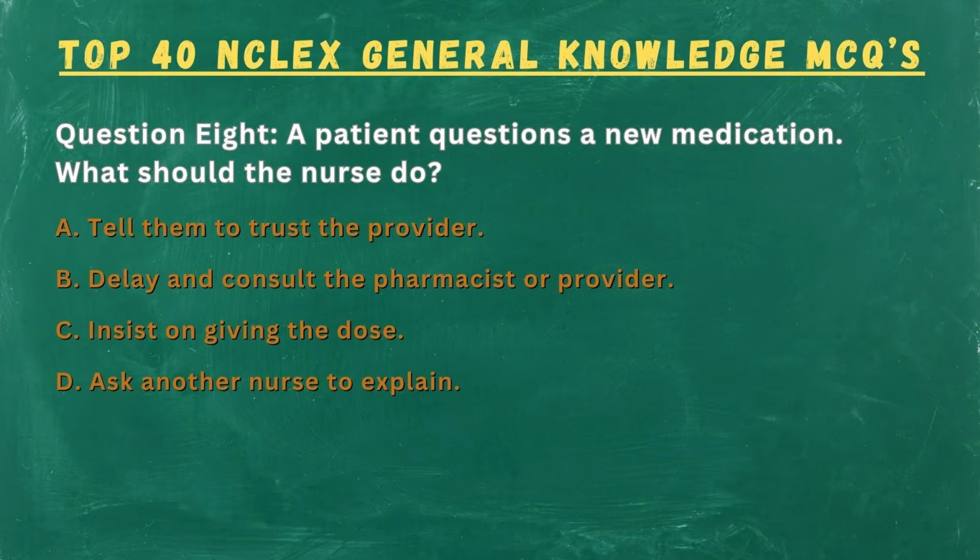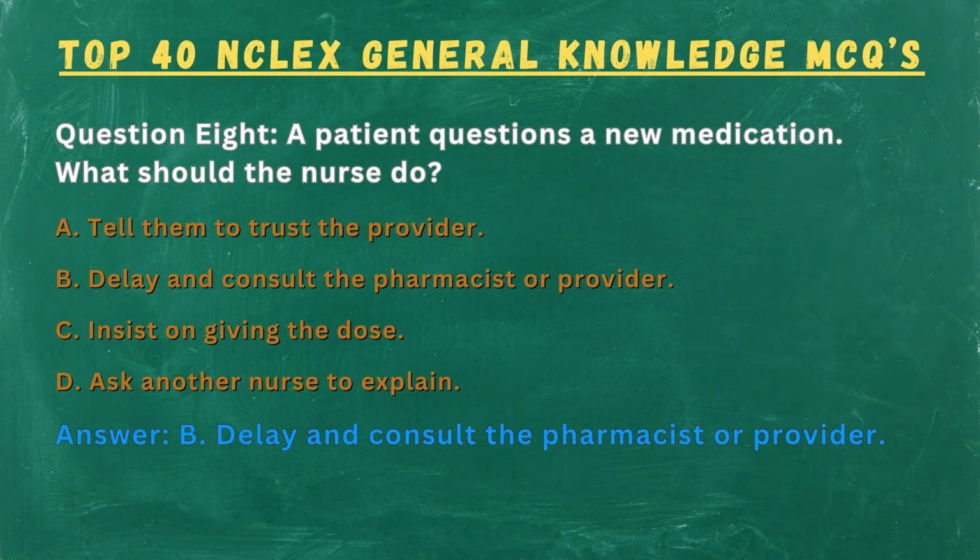Question 8. A patient questions a new medication. What should the nurse do? A. Tell them to trust the provider. B. Delay and consult the pharmacist or provider. C. Insist on giving the dose. D. Ask another nurse to explain. Answer: B. Delay and consult the pharmacist or provider.